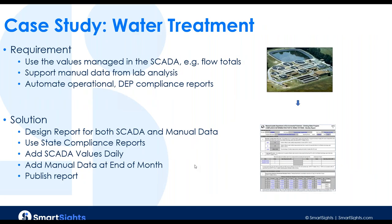Case study for water treatment. Again, we're going back to regulatory reporting, where a plant operator has to generate a monthly surface water treatment report for the state government. Typically, that's a task that involves a lot of manual labor, manual calculation, and manual copying and pasting of values into the proprietary form layout. With XLReporter, this can be fully automated using a combination of SCADA and manual data.